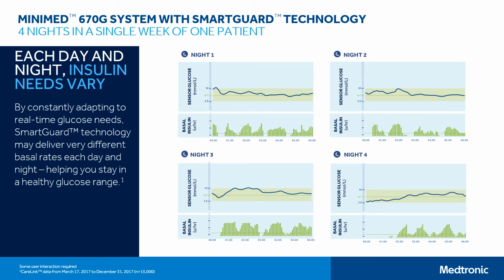This slide truly captures the incredible challenge it is for people with type 1 to manage their blood sugars. Every day and every night is different, and trying to match your insulin to your varied insulin needs can feel like a 24-hour, 7 days a week, full-time job. SmartGuard Auto Mode is working in the background to help make that job more bearable.